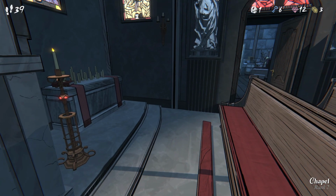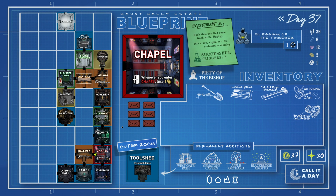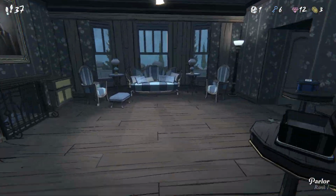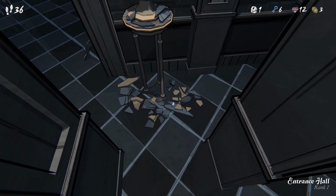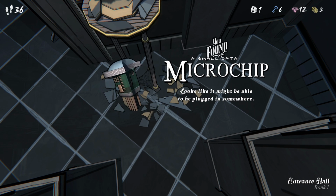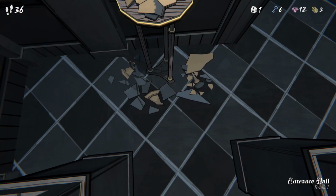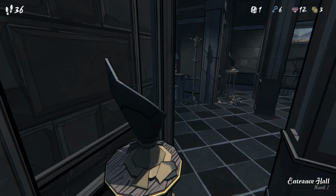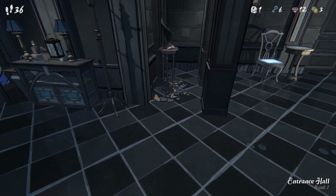I learned something else, right? We have the sledgehammer. I learned something else about this game. If I go back to the entrance, we have the sledgehammer. We can break open... Oh my god. Do they both have a microchip? Did you not have anything? Did I just break you for no reason? We got another microchip. Okay.